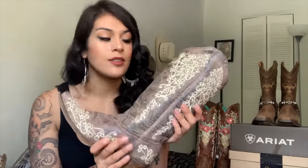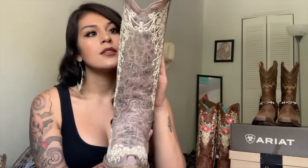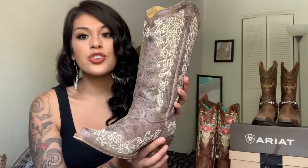One thing that I don't like too much about this boot is how soft the leather is. It does stretch a bunch, and it does feel a little loose on me. I did go with my regular size on this boot, but I don't wear it that much, though I know I will. I did break them in last month, when we went to the Luke Bryan concert. I wore these to the Luke Bryan concert in Charlotte.